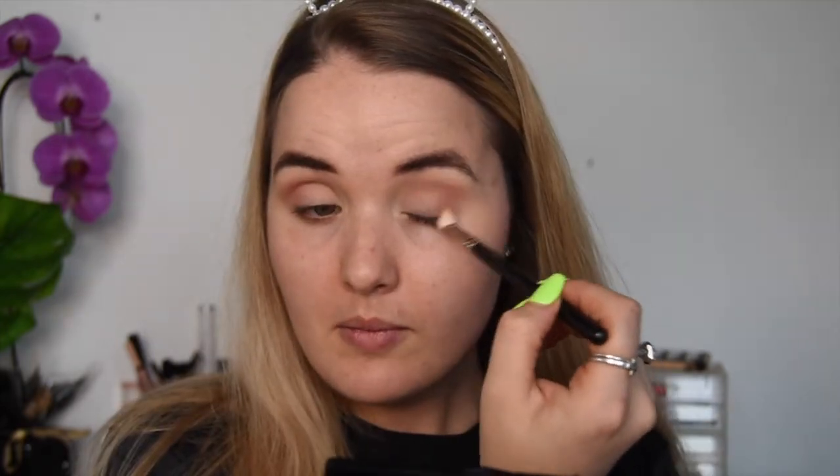Blend all the way to the inner corner, blend the crease, and then also on the outer corner of the eye. Just make it slightly more smoky. Okay, so now that I have my transition shade down, what do I do next?